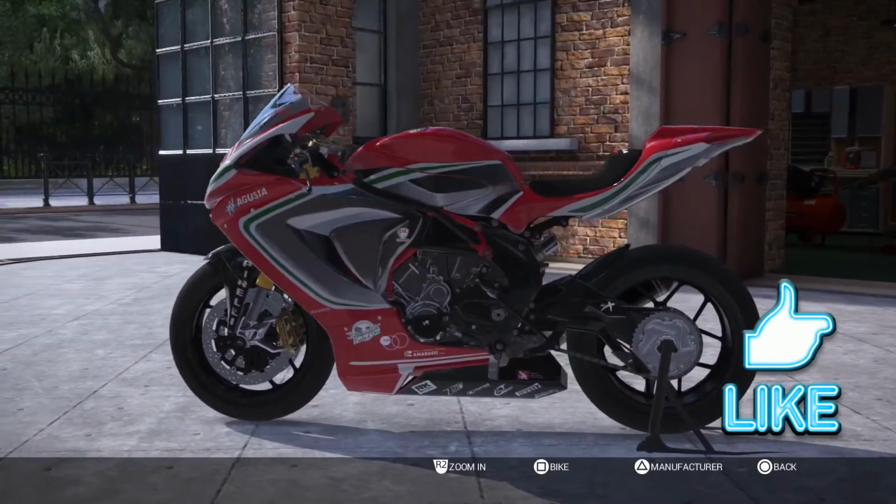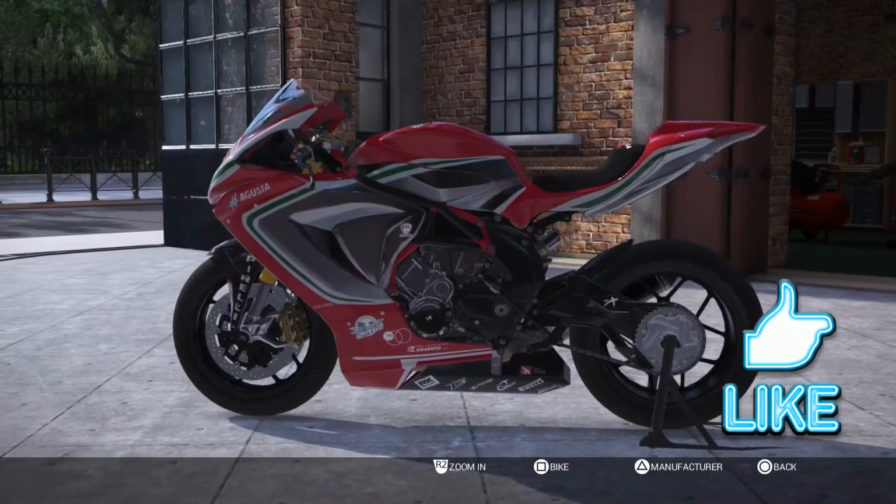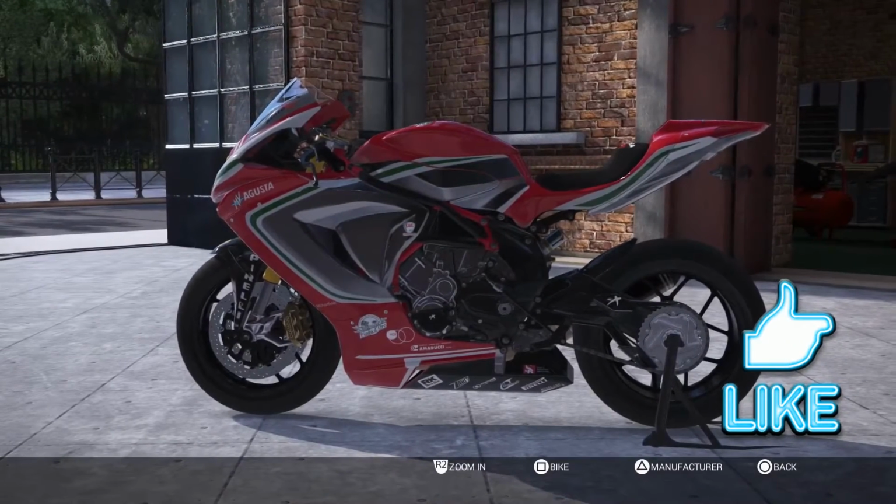So right, let's get straight into some awesome races on this bike. So let's get straight into it. So here we go.